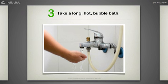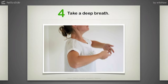Step 3. Take a long, hot, bubble bath. It will make you feel so much more relaxed, and as you sit in the bath, you will have time to vent your thoughts. Step 4. Take a deep breath. It's a very simple task, but it will last you a while.